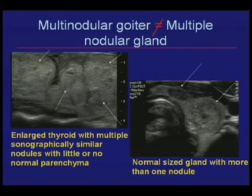One other point that I'd like to make is that a multinodular goiter is not the same as a multiple nodule gland. On the left here, we have a true multinodular goiter. There are multiple sonographically similar mixed cystic and solid nodules without calcifications completely replacing the thyroid parenchyma. On the right here, we have a normal-sized thyroid that has more than one nodule. In the multinodular goiter, identifying discrete nodules may in fact be difficult, and some authors believe a biopsy is not indicated if, after sonographic surveillance, no nodules with features suspect for malignancy are identified.